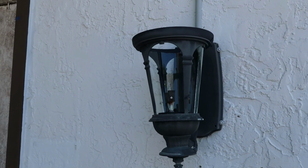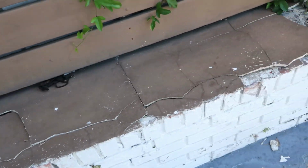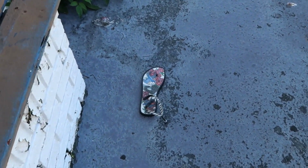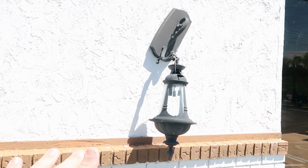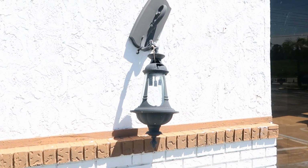Even the old light fixtures right here, all the glass is completely smashed out of them. These benches are starting to crumble. There's just a random broken flip-flop right there. This is the front of the reception area. This light that used to be hanging on this wall is completely broken and hanging upside down.